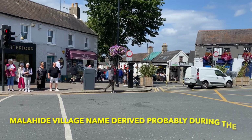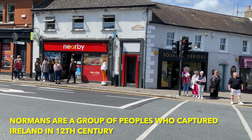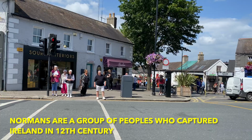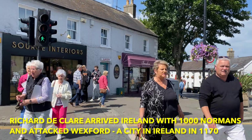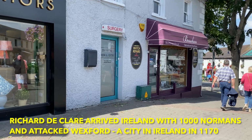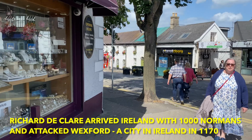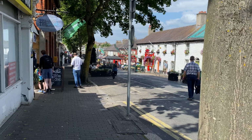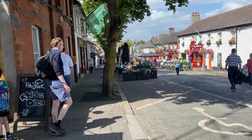So the name Malahide probably derives from the time of the arrival of the Normans. The Normans are the group of people who captured Ireland in the 12th century. So literally the story is Richard de Clare, who is also known as Strongbow, arrived in Ireland in 1170 with 1,000 Normans and first attacked a city in Ireland called Wexford, and from there the Norman invasion started in Ireland. It spread across Ireland and also to Malahide.